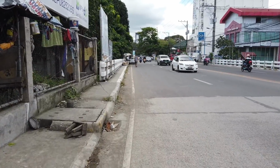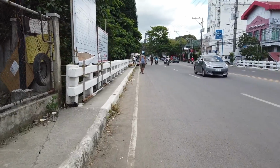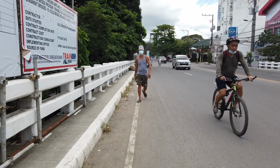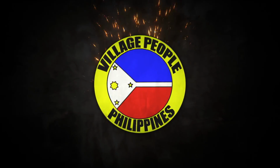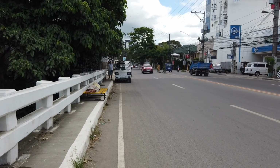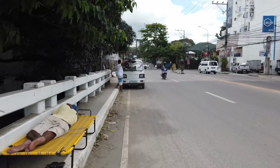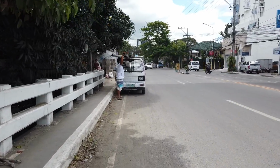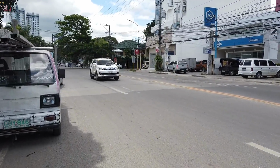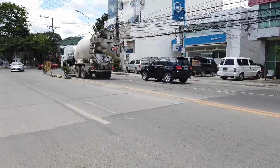So this video is gonna be about the Mbele Street, which is now we're entering after Capitol's extension, and then we will take you somewhere else after. We are walking here in the start of Mbele Street. That will take us to Guadalupe area. So you can see that even the RCBC there is already carrying the sign that they are Guadalupe branch.